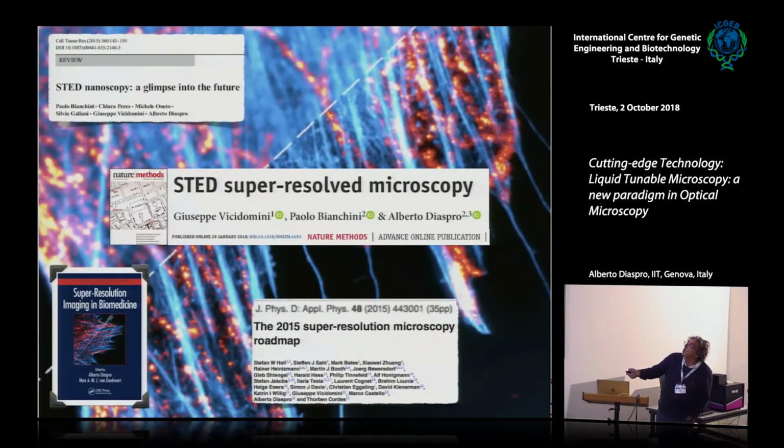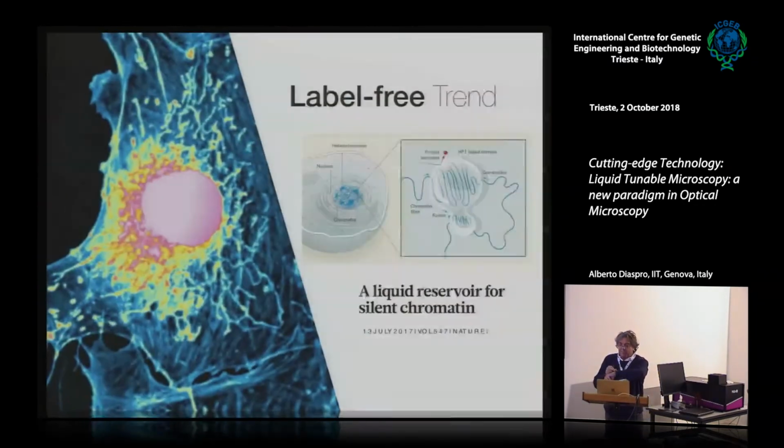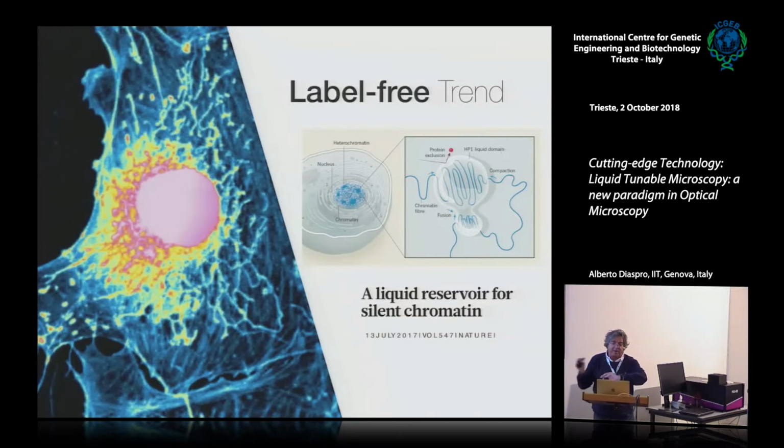So if you want to know more about STED, if you are interested, you can go through these papers, or you can find an old Topolino, the Italian version of Mickey Mouse, edition, where there was a description of this STED process in this paper. Now I have my last 10 minutes, 5 plus 5.